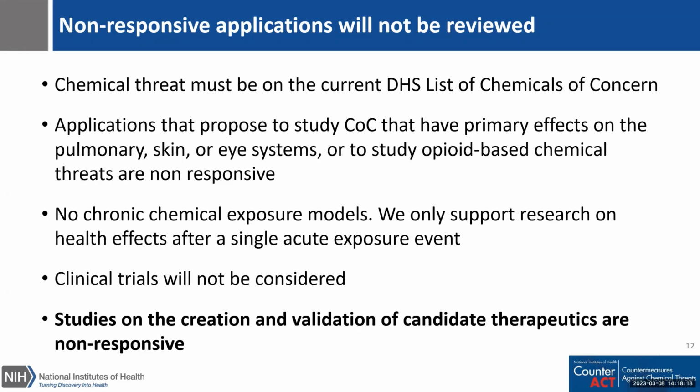Chronic chemical exposure models are considered non-responsive. This funding opportunity only supports research on the health effects after a single acute exposure event. Additionally, clinical trials are non-responsive. And finally, and this is important, studies on the creation and validation of candidate therapeutics are non-responsive.